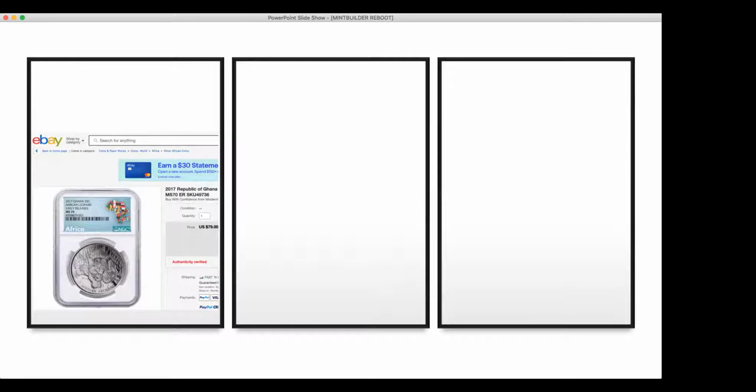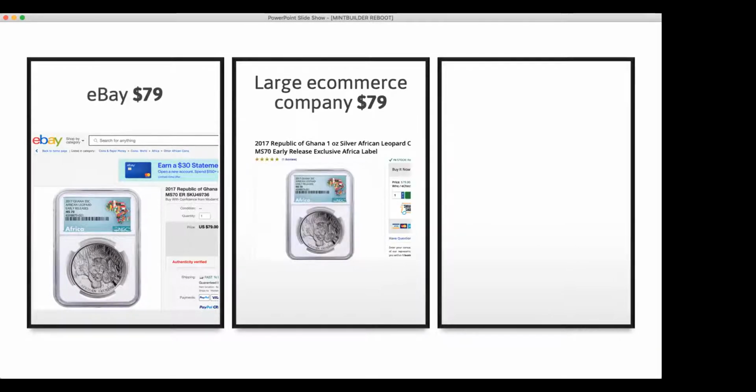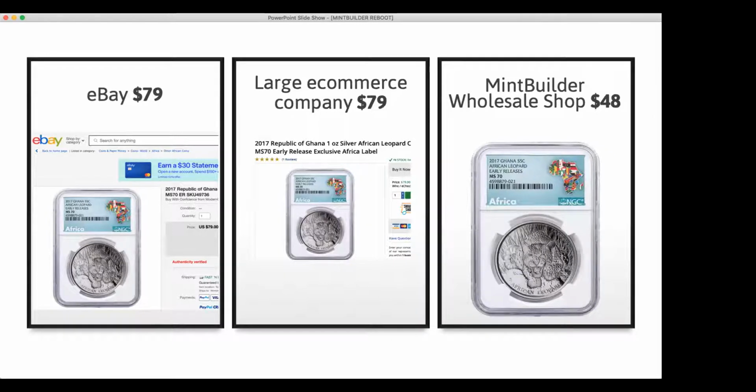This coin, and eBay is a wholesale shop for the most part. You're going to find most of your cheapest deals on there. And this is one of them. So this coin is selling for $79 on eBay right now. And here's another very large company that you can find online. They're also selling the exact same coin for $79. We're selling this in the MintBuilder wholesale shop for $48. Okay, this is just one example.